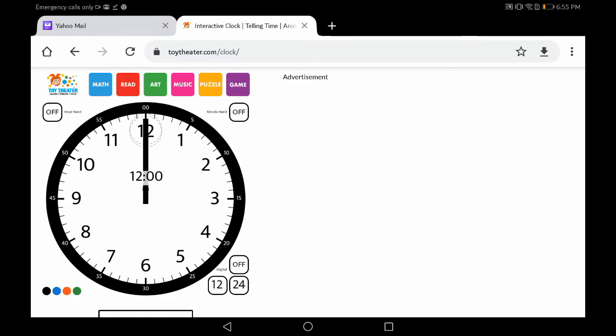Okay. Here, the hour and the minutes hands are on 12. So here we say there's no minutes, it's only an hour. And here we have 12 o'clock. Half an hour later, it is half past 12, or 12:30.